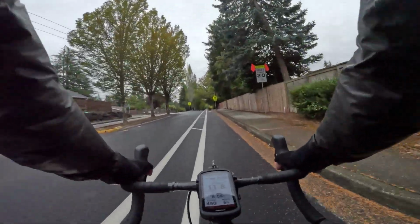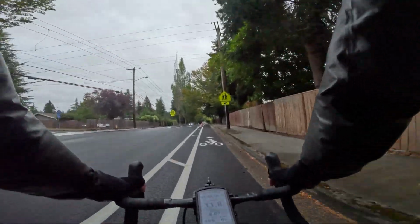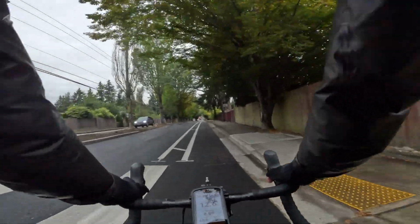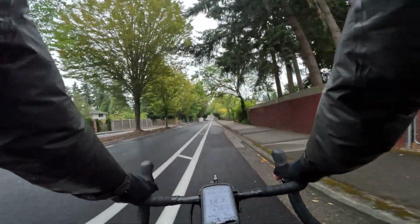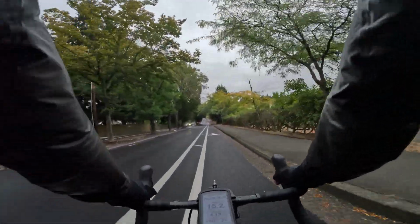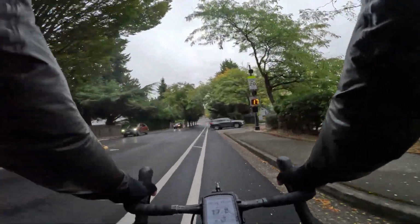As we make our way almost to 156th here, there's a ton of school crossing signs. There's a high school right at the very beginning, but I think there's a lot of elementary school and definitely a lot of residential areas in this place, and Bellevue does have a ton of trees through these areas, so I really appreciate the tree island here in the middle and all that.